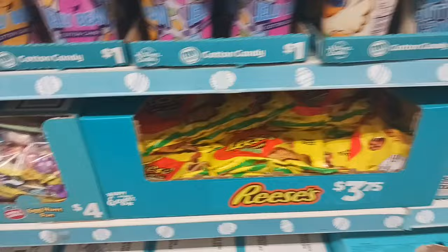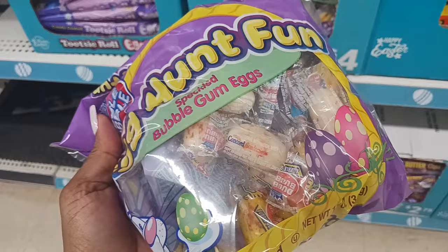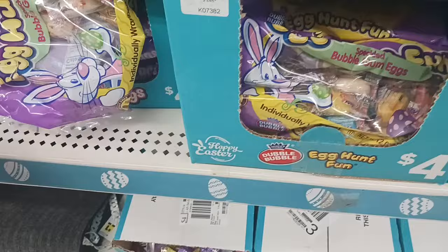Egg hunt fun. Oh, look. Speckled bubble gum. Oh, I thought that was the candy. Oh, okay, and this is $4. Oh, that's a nice size. It's bubble gum in there. All right.